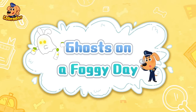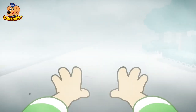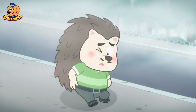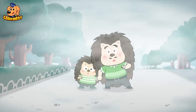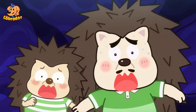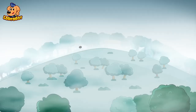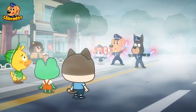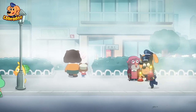Ghosts on a foggy day. Daddy, where are you? I'm here. It's so foggy today, we shouldn't be outside. Let's go home. What's that? Ouch! The fog ahead is very thick. Everyone, for your safety, please don't go any further. Huh? Granny Mole, it's foggy ahead. Please don't go any further. Okay.